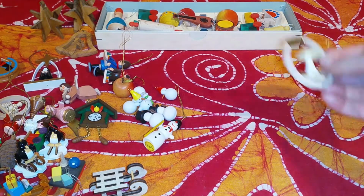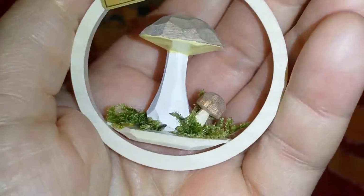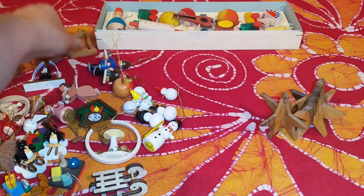And then there is this one from my birthday haul. It still has the sticker attached. There's real moss and some pretty looking mushrooms. And then I have these ornaments here.